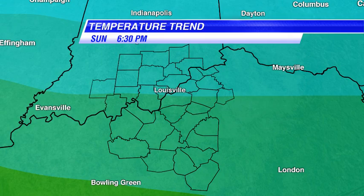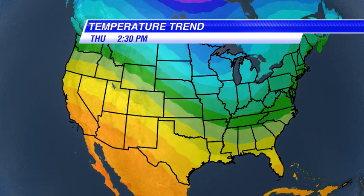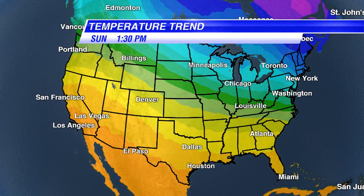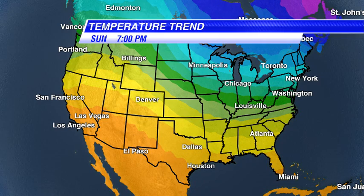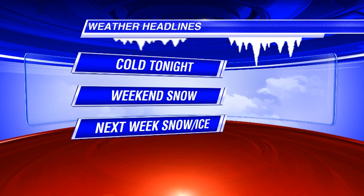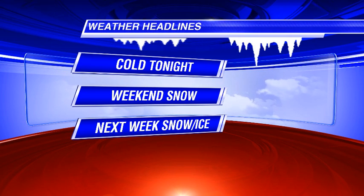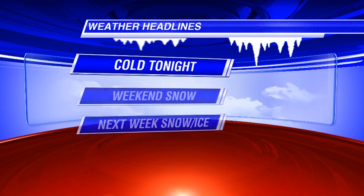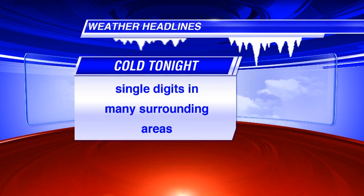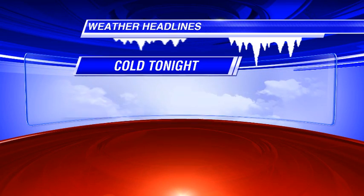Outside of that, the big story will be the wider picture of the temperatures. Check it out. We go through next week, Tuesday, Wednesday, Thursday, Friday. Look at that. We just stay way below average. We still maintain the weather pattern that's been with us where we have the West Coast ridge and the East Coast trough, and we're just in that cold air. In fact, cold tonight where many areas drop into the single digits. Here in Louisville, we'll likely stay in the low double digits.